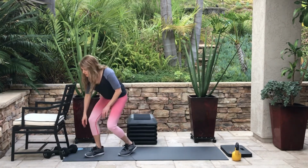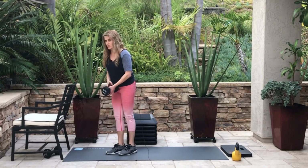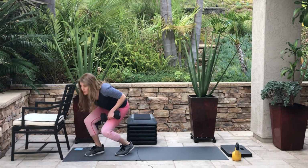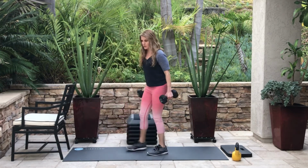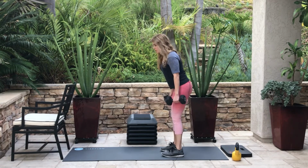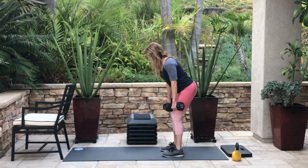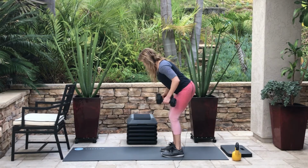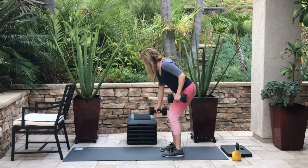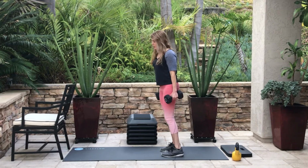Bent over rows can definitely cause back pain, back strain, whether you're using a single dumbbell, two dumbbells, or even a barbell row. Anytime, like I said before, if you're hinging from the hips and you're bent over, there's a chance you could strain your low back. So here's just showing what a bent over row is. Of course, you can alternate, which is kind of fun. But if that bothers you, don't do it.